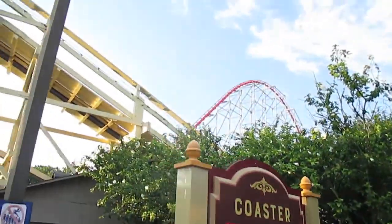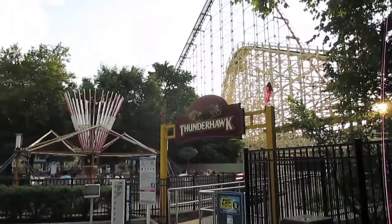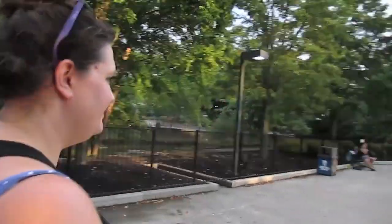Yep. Let's go. Steel Force. Well, not the smoothest thing in the world. Anybody with remotely wide hips, it's not exactly comfortable. Like me. I meant myself. You too. I mean, a pretty fun ride.